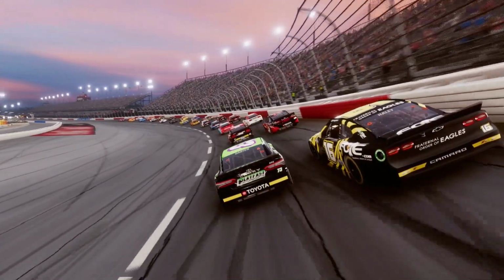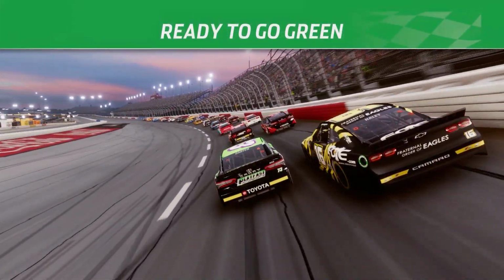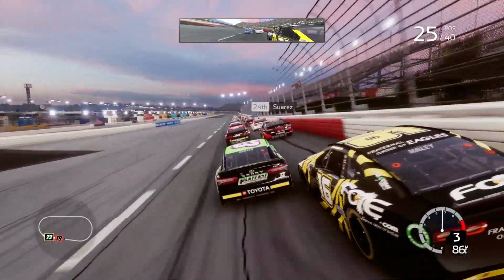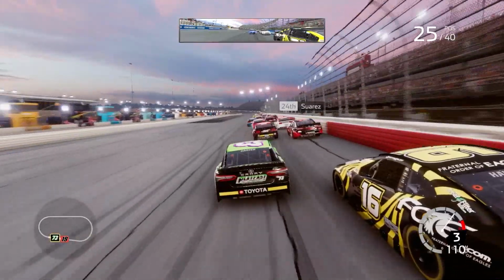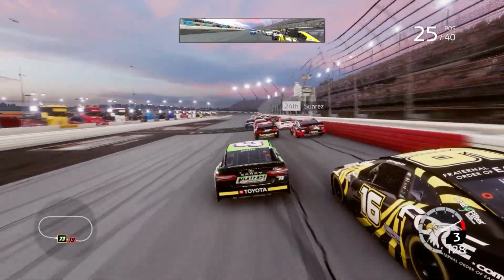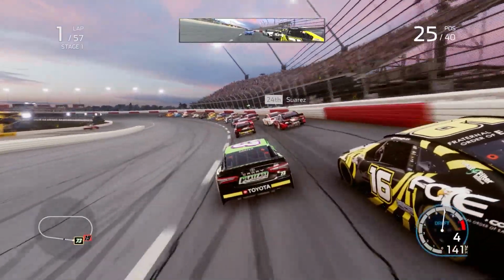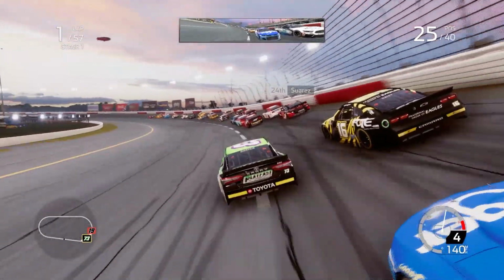Coming up on the final turn. The pace car is in the pits. And we are underway here at the Real Heroes 400. Across the front finish line, we're going to have 57 laps here in stage number one.